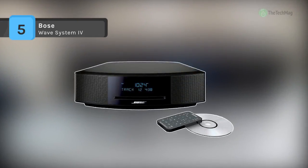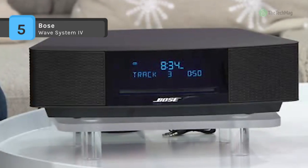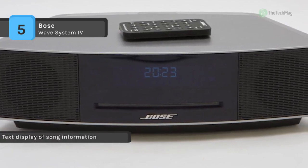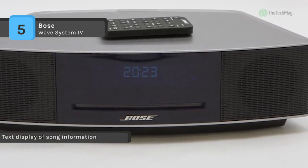Enjoy music from a broad variety of sources with the Bose Wave SoundTouch Music System IV. This internet-connected device allows you to stream audio from Pandora, Spotify, iTunes, internet and other radio stations, and your music library over its Wi-Fi or wired Ethernet connections.